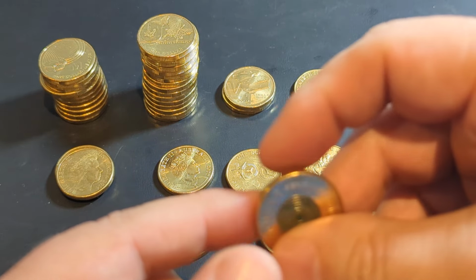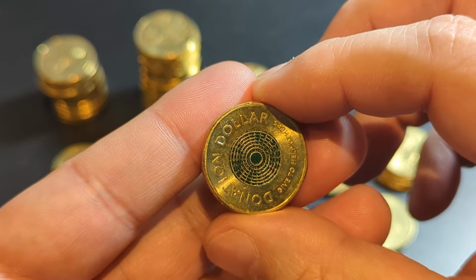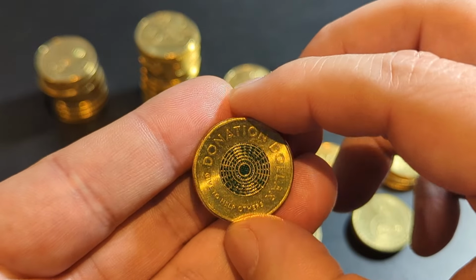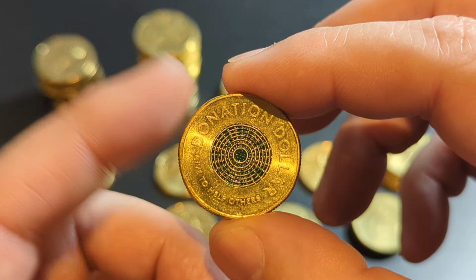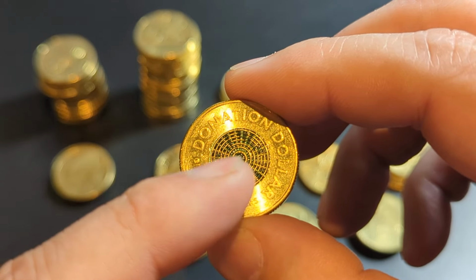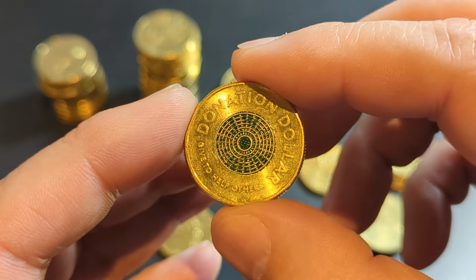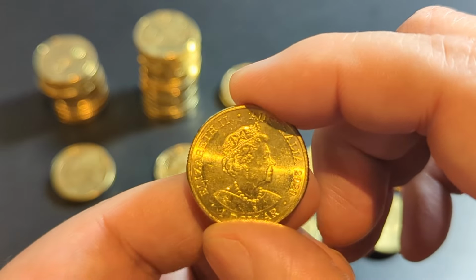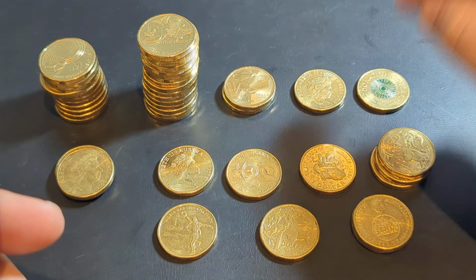Donation dollar. We've spoken about this many times on the channel. Sure, it's a coloured coin. To me, it's fairly boring, but there's plenty of them out there, over 12.5 million of them. I think keep a couple for yourself, but value-wise, I don't think they're ever going to be worth anything more, especially in a few years' time. You'll find these are quite dull, the paint will be coming off and they'll look quite boring. But they're a great little reminder to donate to those less fortunate and help others who may need it. So I use it as a good reminder. You don't necessarily have to donate that particular coin.